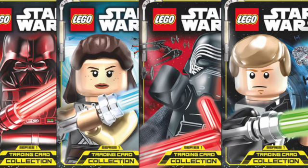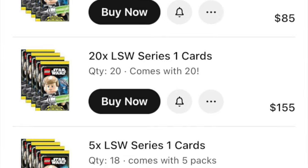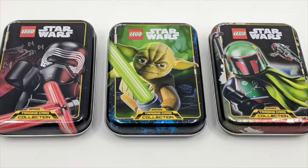But looking at some of the ones you can buy right now, for example, you can buy 10 of the LEGO Star Wars Series 1 trading cards for $85, and that comes with 10 cards, or 10 packs, I'm assuming. So $85 for 10 of those, which is still very, very high, or you can get 20 for the low price of $155, or you could just get 5 for $60. And there are some tins and stuff with some more stuff, and I'll cover that in a minute.